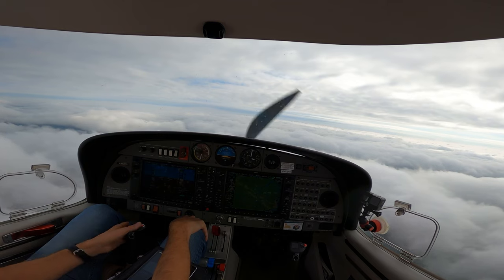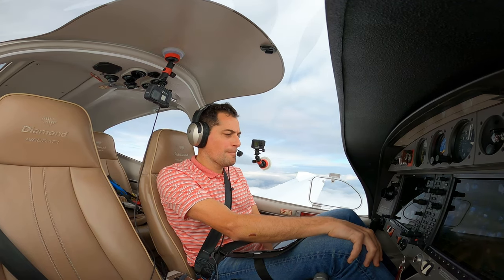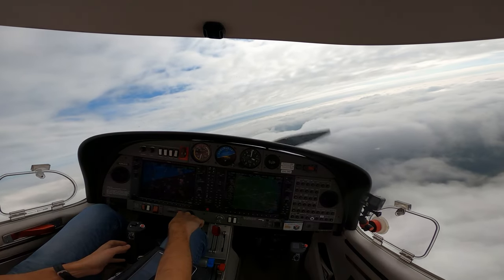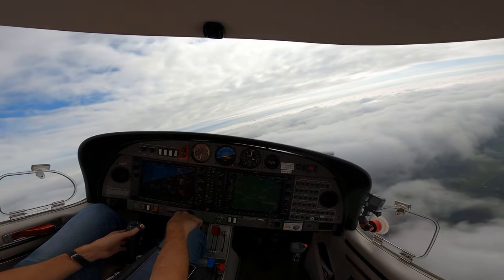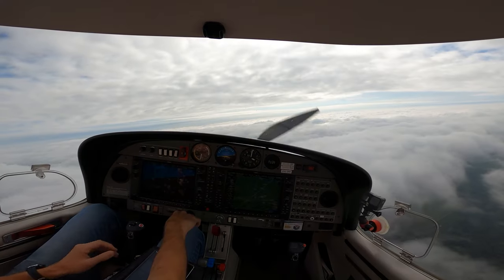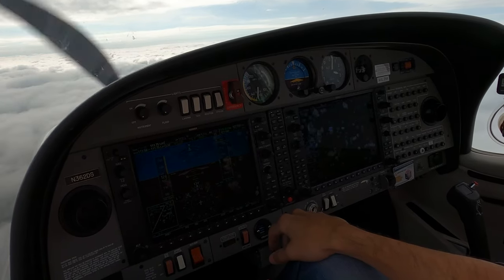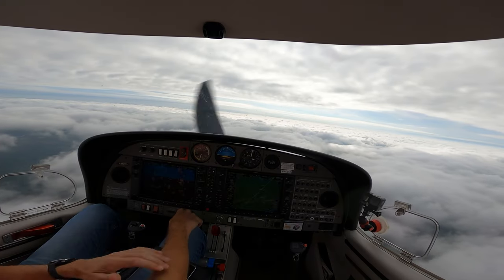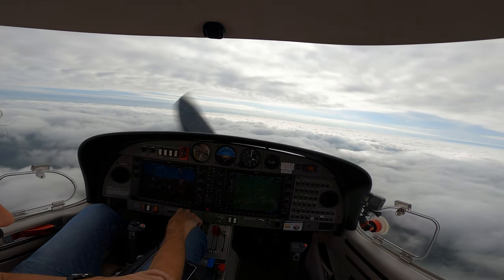2 Delta Sierra, proceed direct Still, intercept the 17 localizer. Direct Still, intercept the 17 localizer, 2 Delta Sierra. Cross Still at 3000, cleared ILS 17 at Leesburg. Cross Still at 3000, cleared ILS 17 at Leesburg, 2 Delta Sierra. Over 2 Delta Sierra, contact Leesburg Tower 127.5, good day. Over to Tower 127.5, 2 Delta Sierra. Clear for option 17, Sky Ventures 214.